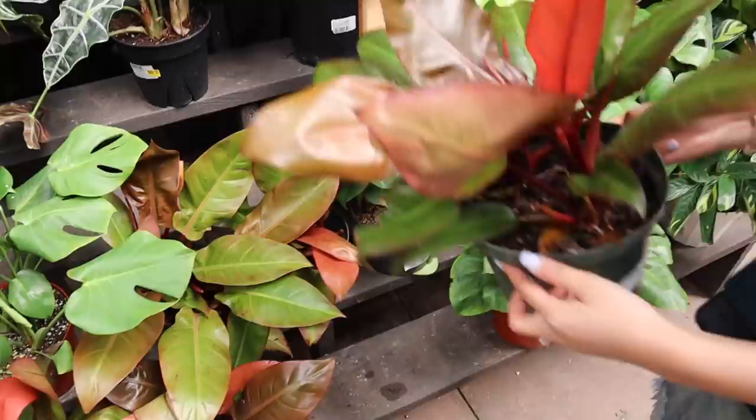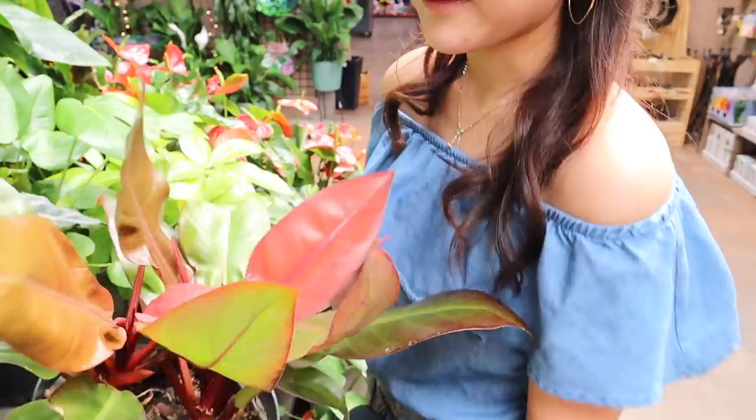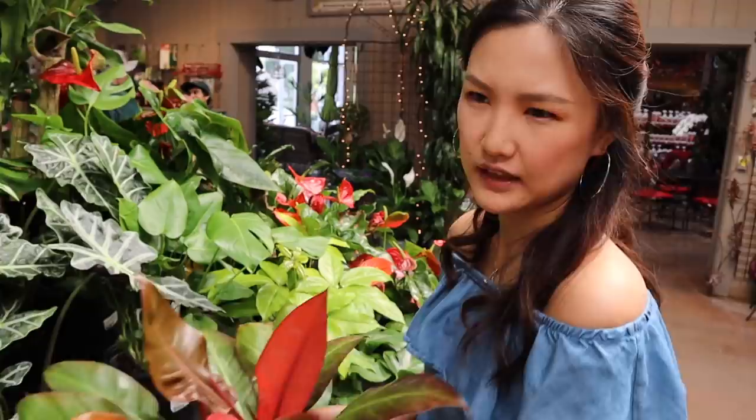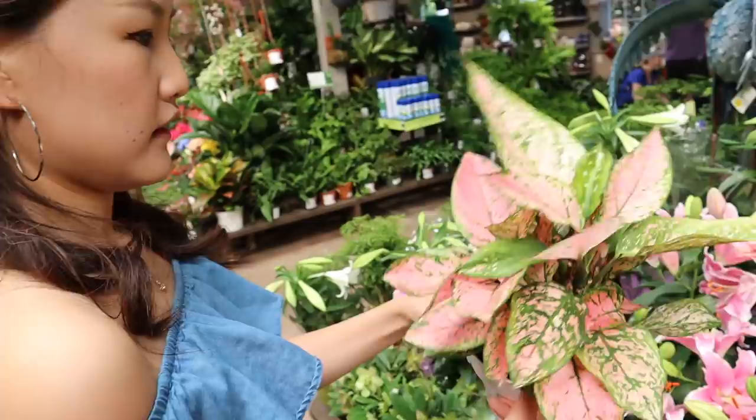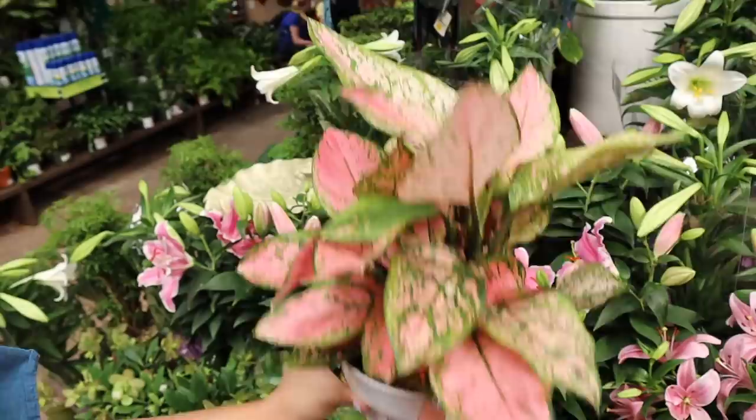And see, here we have more Prince of Orange. It's interesting, everywhere has different common names. I've seen some places call it Philodendron Ruby, Philodendron Red Blood. There's so many different names. This guy is a Schlara, $39.99. Here we have some small Aglaonema Lady Valentine for $16.99.